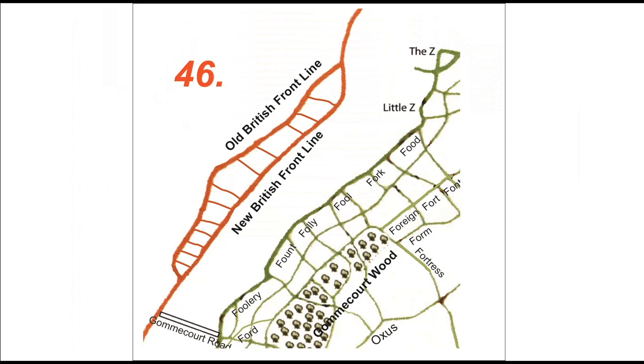4 Russian saps were to be dug across no man's land by the 1st Battalion, the Monmouthshire Regiment. The plan was, after the attack had started, they would be turned into communication trenches across no man's land to join the old British frontline trenches to the new captured German trenches, which would make it an easier and safer way to send across troops and going over the top. 2 saps were to be dug on each brigade front.